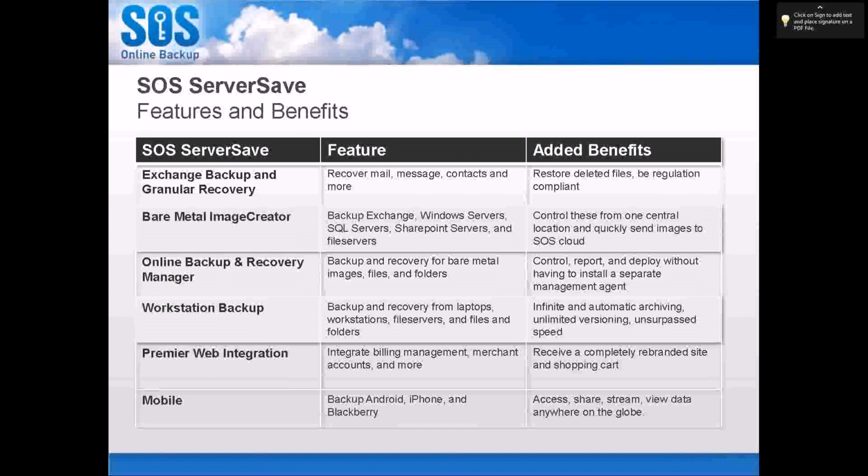Then the mobile applications, we have iPhone and Droid. Droid is coming out in the next month or so for our partners. Again, the iPhone is generically branded and it's published by SOS. The Premier Web Integration Package. Again, this is a huge part of the program. Make sure you talk to your partner specialist about this.